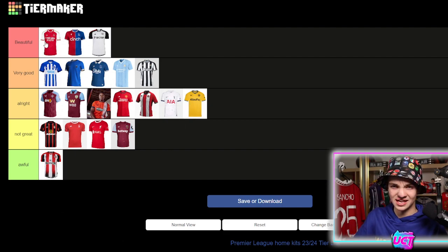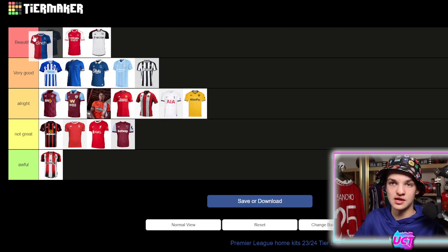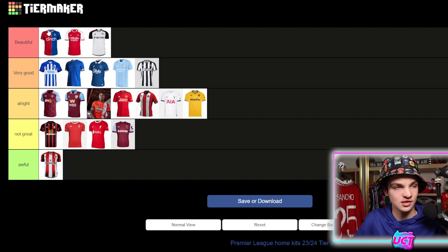There's the rankings. The top three, in my opinion, I think the best home kit this year is Crystal Palace. I really love this Crystal Palace kit. For me, Man City won the kit rankings last year. For me, Crystal Palace win the kit rankings this year. And last year, Chelsea lost the kit rankings, and this year, Brentford lose the kit rankings. That is terrible.